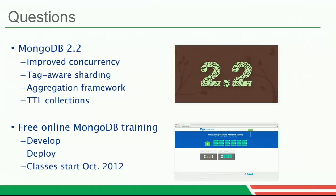We just launched 2.2 as our next version. There's tag-aware sharding, so you could say, I want particular data to live in the US and not in China, for example. I don't know why you'd want to do that, but you could. There's also the aggregation framework, which is a really powerful framework to allow you to do grouping.